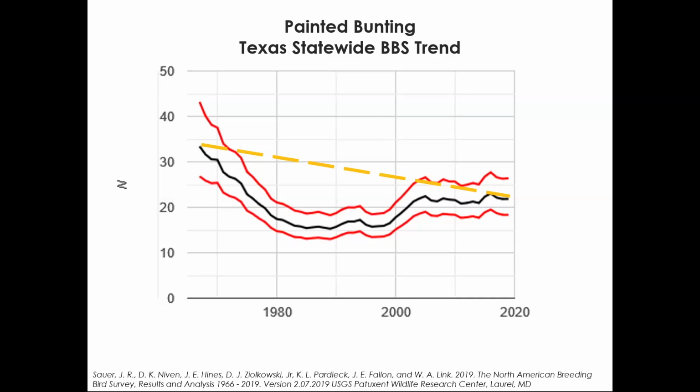Jan was asking, so what are the red lines? Because this is from breeding bird surveys and it's scientific data, they're giving us the upper and lower confidence intervals, right? So 95% confidence intervals for all the statisticians out there. It's the upper and lower 95th percentile. So they're sure that it's somewhere between those two red lines, and it doesn't matter. It's still a significant decline, right?